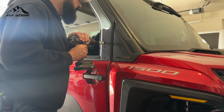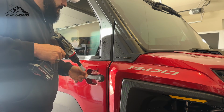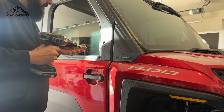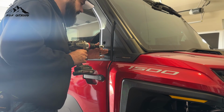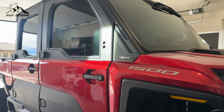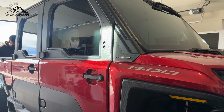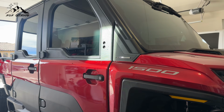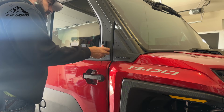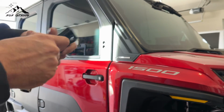I'm not a fan of cutting a hole in a brand new machine. All right, so far so good. Now for the second hole. All right, second hole's drilled. Now, let's see if the little piece fits. It should be. All right, so now with the hole drilled, make sure you have the left hand, or right hand in this case, piece.